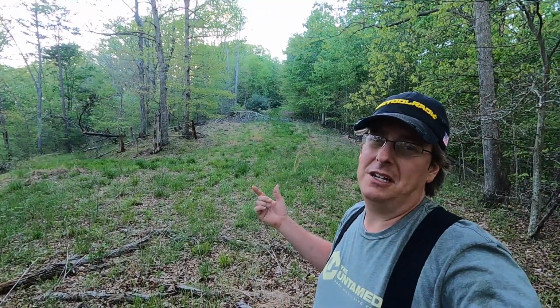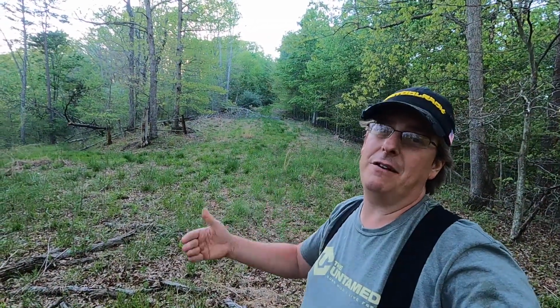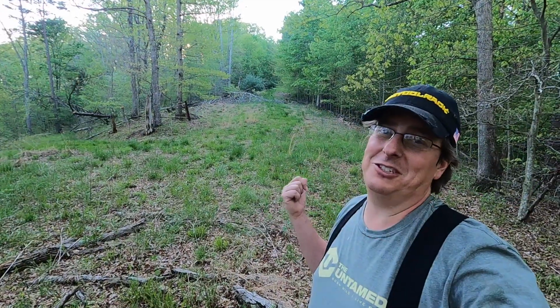Because of this easement's access, you can't get here from the county road that's in front of my farm. You actually have to go all the way back to the other county road further north in the county and turn off on the old county road that once was open. And that's where full-size vehicle traffic can come through. So that makes that over 2 miles of driving on roads like this. Now, this actually isn't too bad.